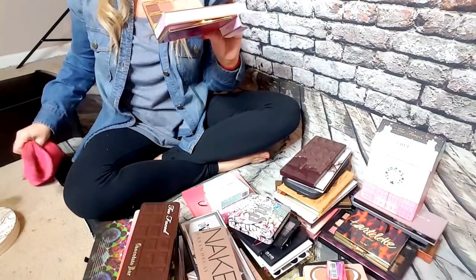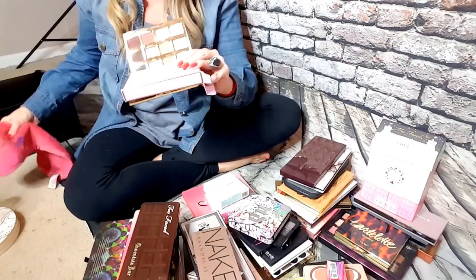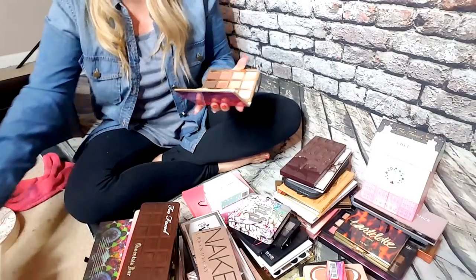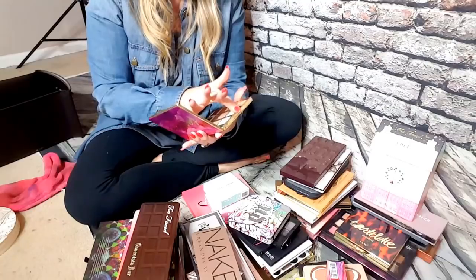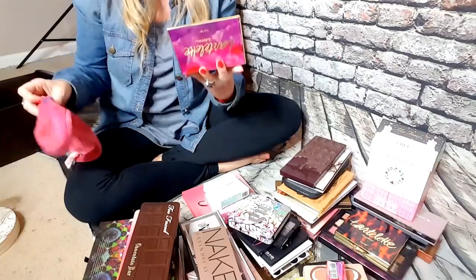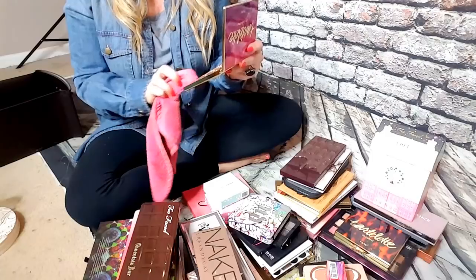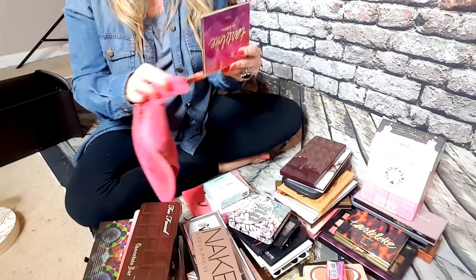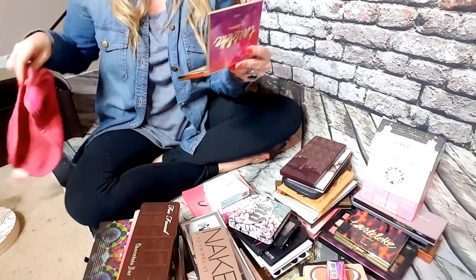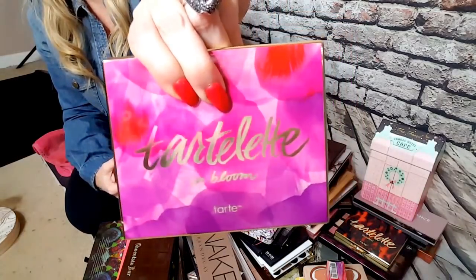I just never grab it though. That's the thing. You guys know I've been on a warm kick for a while now. And if it doesn't have bright, warm colors in it, I just don't grab it. But I'm honestly going to keep this palette just because I really do love Tarte products. I think it's extremely pigmented, and I will use it one day. I just need to put it where I can see it and where it's not lost with all my palettes, and then maybe I can use it more. But yeah, so definitely gonna keep it. Very beautiful palette.